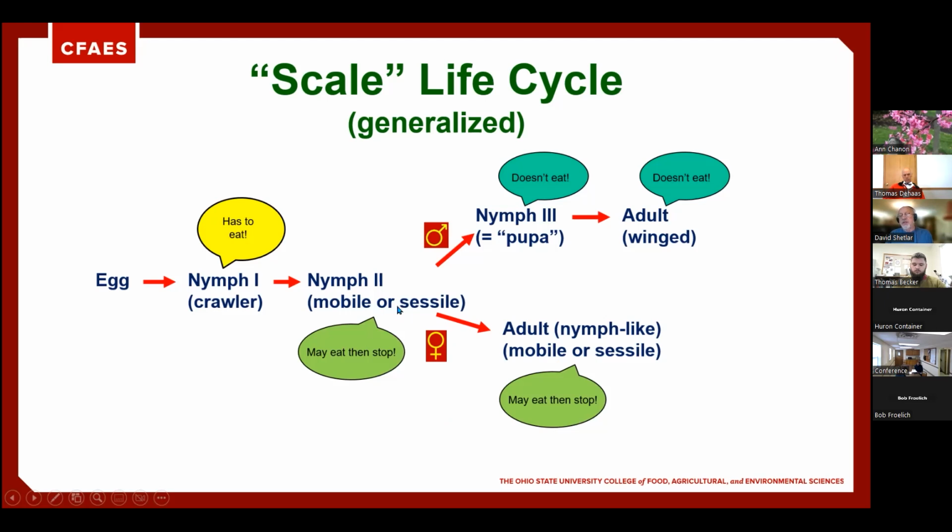Now, if it's a female scale, they don't go through this extra instar. They just molt directly from the second instar nymph into the adult stage. And this adult stage then, depending on the plant, depending on the species, may feed for some period of time and may stop feeding for some period of time.